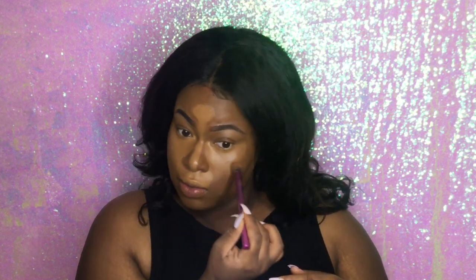and you really do not need a lot of product, y'all, because these products are already full coverage. So please be very, very light-handed when you're handling these full coverage products, because you do not want to end up looking cakey.